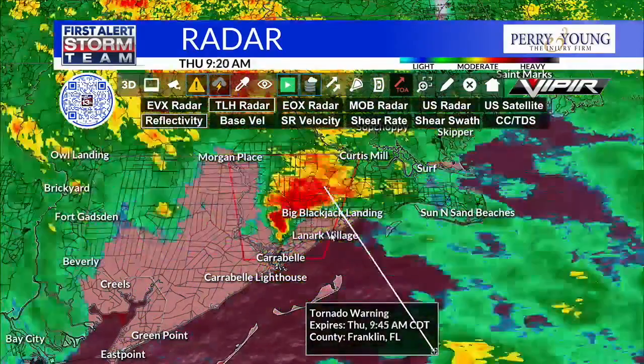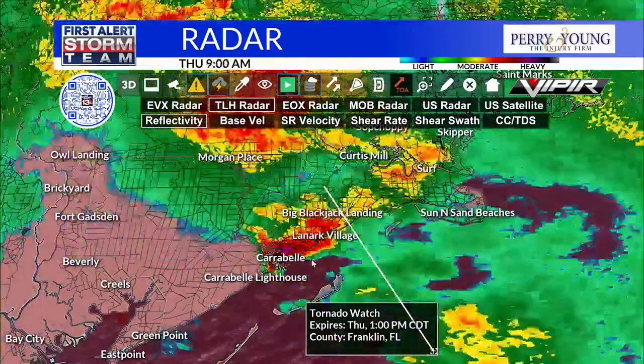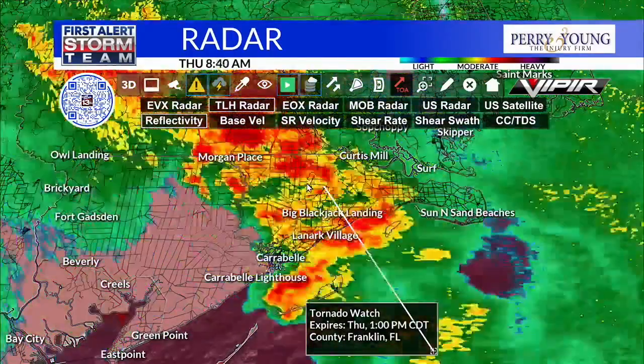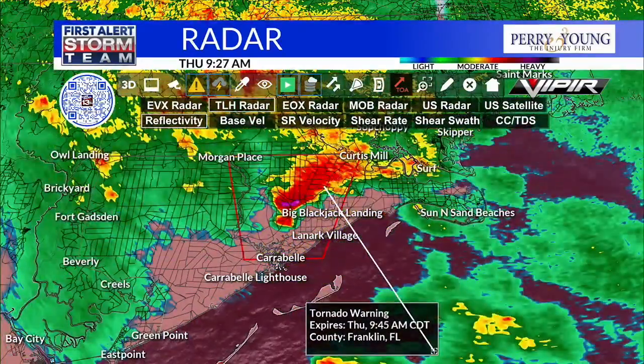And if you are in Big Blackjack Landing, it's just now to the north of Lanark Village, and it's heading towards Curtis Mill. So if you are in those areas, you need to take shelter, go to your safe place. Now, what do I mean by safe place?